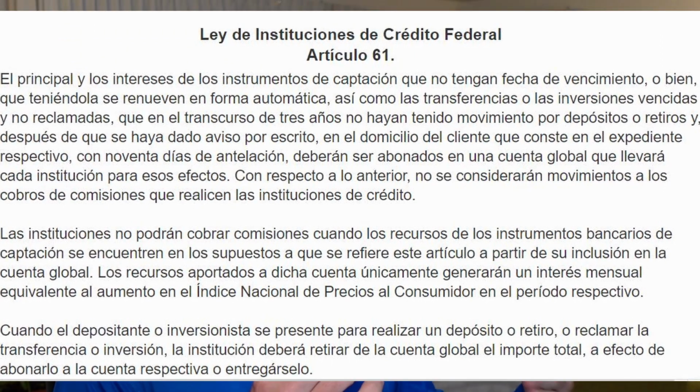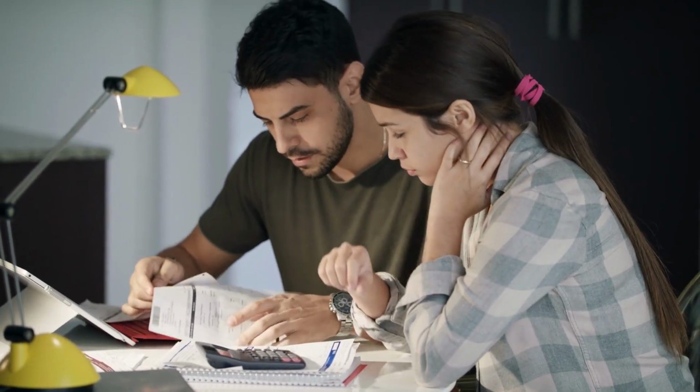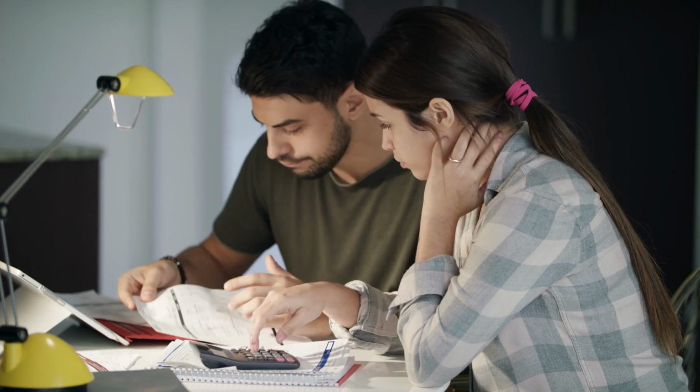Now, what happens after that is going to be up to you. You could either get that money back by requesting from your bank account that that money be returned to you, or if it sits in that account for 3 years, it could be lost permanently as it gets transferred into a fund that pays for the public health services down here in Mexico.